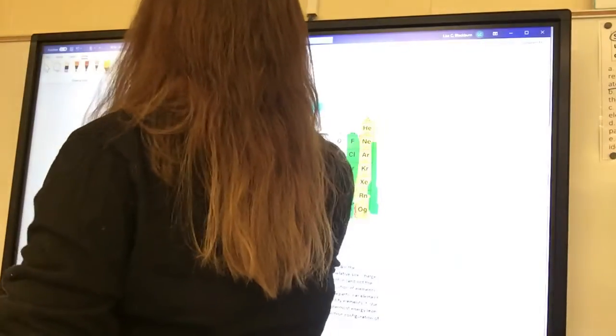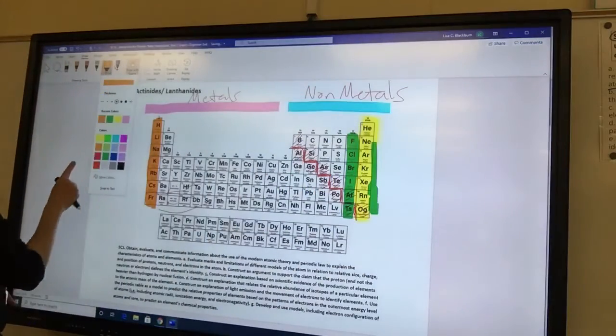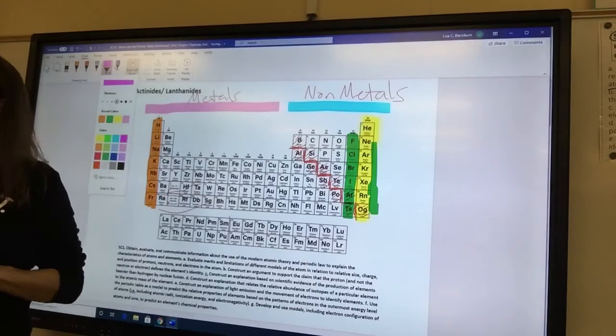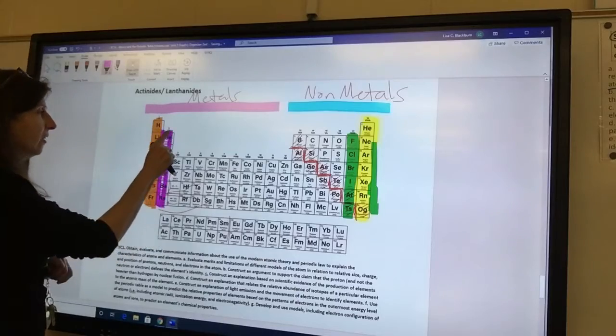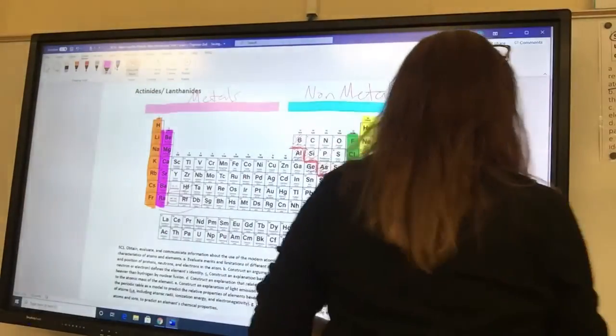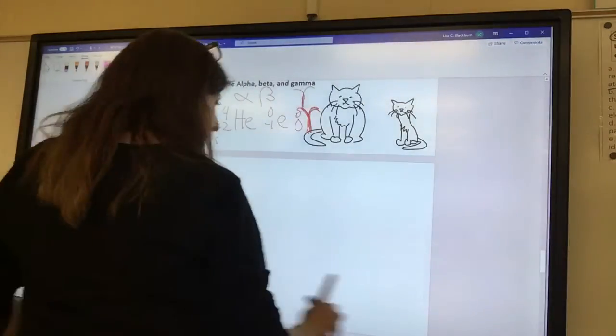All right, so now how about our next one? Where are the alkali earth metals? Let's make them pink. Where are alkali earth metals? Anybody have those? They're right next to them. They're right there. Alkali earth metals. Let me color code my thing. Alkali earth metals are going to be pink.